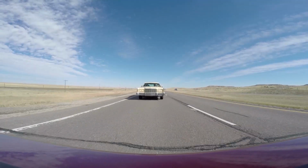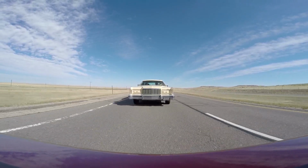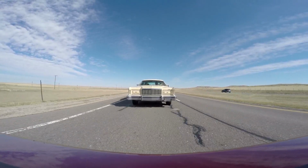That's a good way of putting it. The view through the windscreen is one hell of a hood ornament, isn't it? Yeah. Well, it shows you where the hood ends. It feels like it's about 15 feet in front of you.